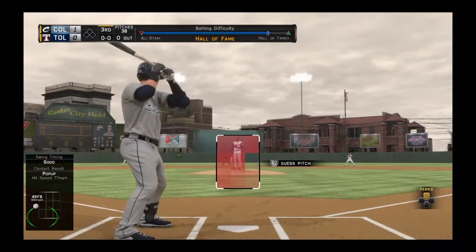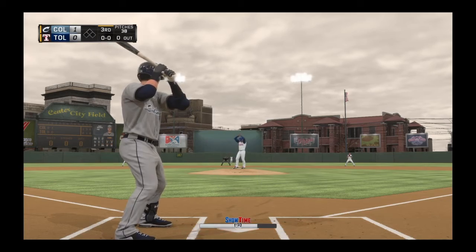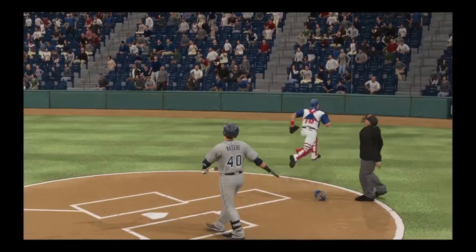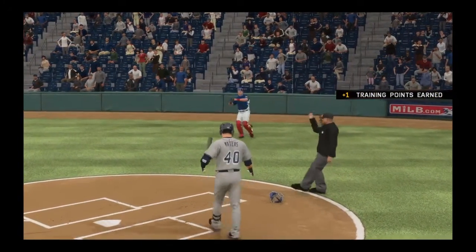Casey Waters is into the box as we are all set to begin the third. Into the windup and the pitch. Swinging, a high pop-up straight back, though it looks as though he'll have room back there. And taken in out there for the first out.